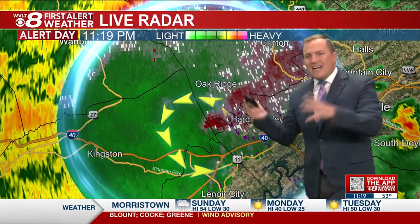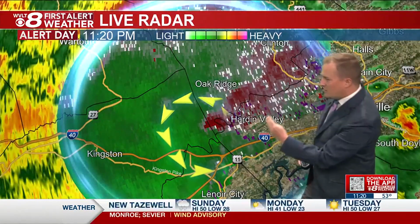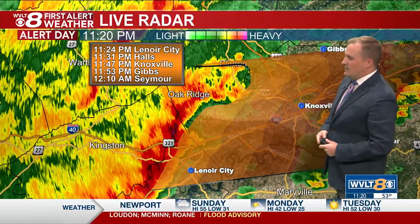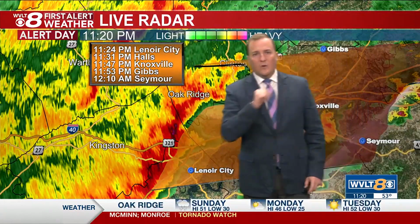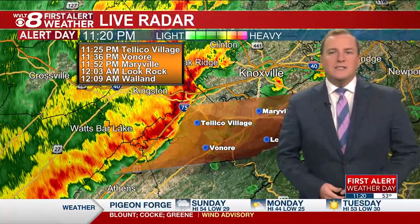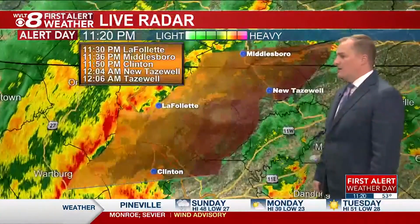So we're looking inside the storm, the Doppler part of Doppler radar tightening up. This is pushing along Hardin Valley area that is known to have some damage in the past in August, unfortunately. So we'll watch that very carefully. Nothing severe at the moment. Lenoir City 1124, Halls 1131, Gibbs 1153. This is Metro Knoxville rolling right in some big time storms. Tellico Village, Vonore, Look Rock, Maryville, the southern end of the same line.